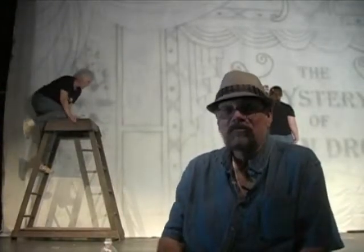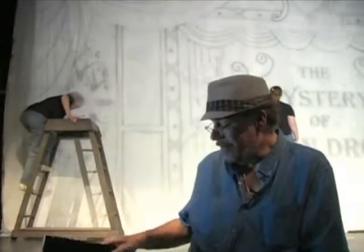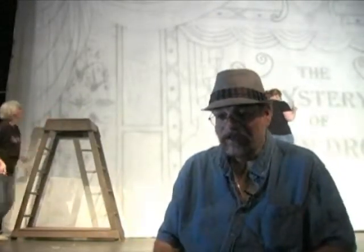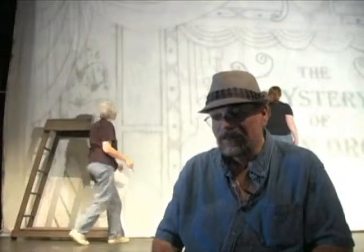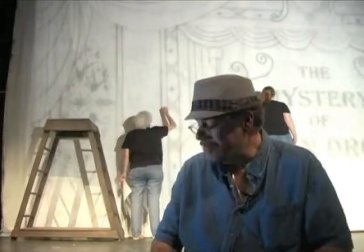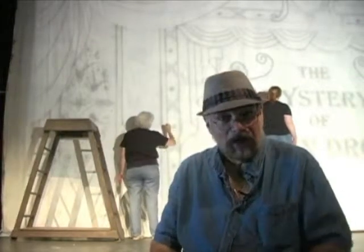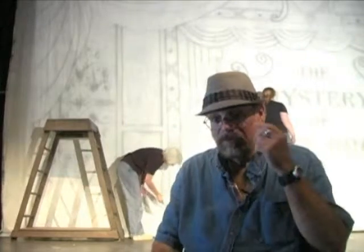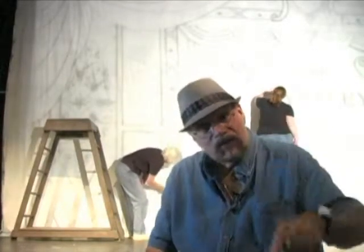But it'll be fun. Certainly that's a novel way to end the play, and it makes good use of the fact that the Mystery of Edwin Drood, the novel itself, was unfinished. The play certainly will end, that much we know. And the only thing that's uncertain is the ending, and that's what the audience will decide.